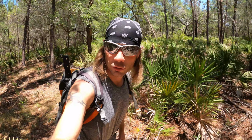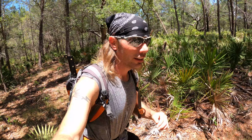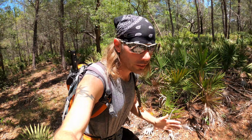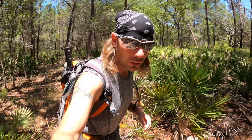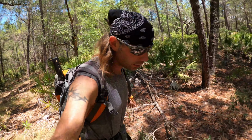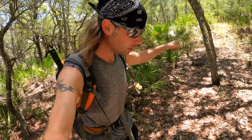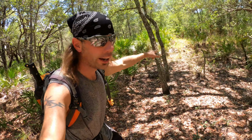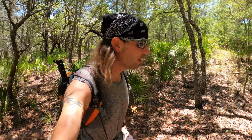Searching for some evidence from this town, and back there I did see a brick laying on the ground. Just up ahead I'm seeing some foundations and more bricks, so definitely some evidence from the past out here. Just over here, a pile of bricks, a lot of it's buried. There's a foundation there.